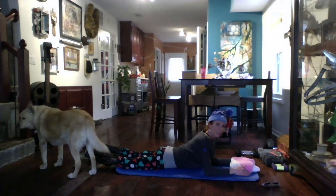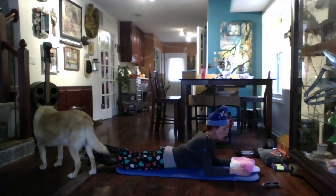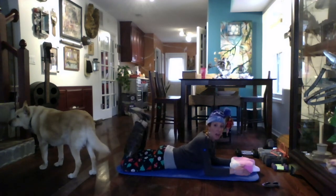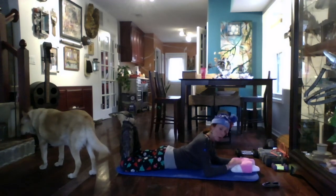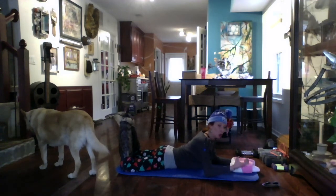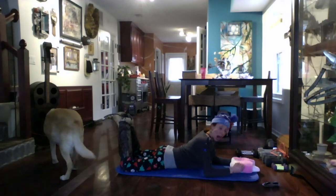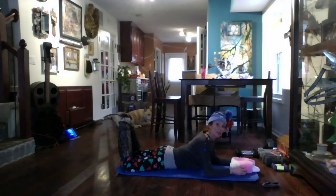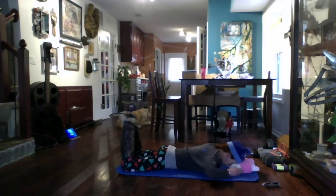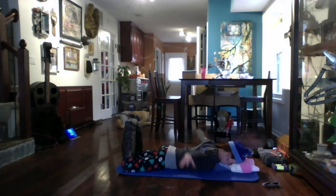Finally, the last exercise that we're going to do is we're going to squeeze our shoulder blades together. I refer to them as your chicken wings. So I'm again going to put my forehead into the towel, and I'm going to squeeze my shoulder blades together. I don't want to lift my body. I want to squeeze my shoulder blades together, and what that's going to do is lift your arms up. So my arms are out, squeeze my shoulder blades together, and that's lifting those arms. Squeezing the shoulder blades together, lifting the arms.